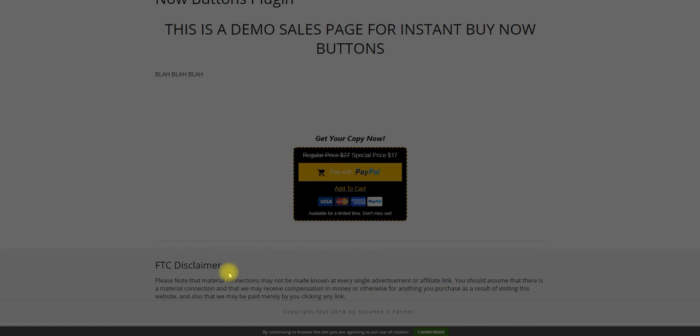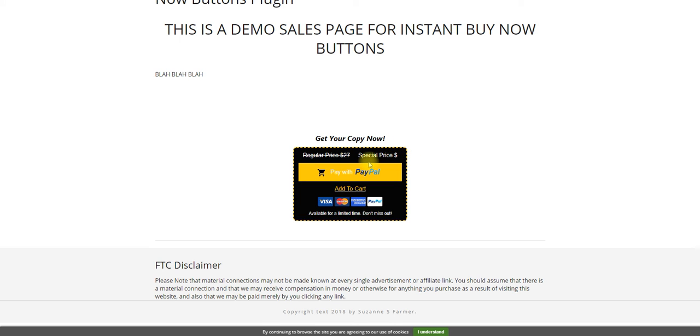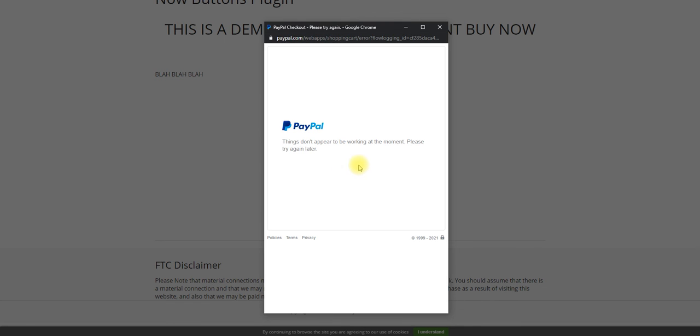All right, so if I were to go back to this page and refresh it, what you're going to see is that, and I didn't style it properly because I should have just typed in, free today only or something like that. But when I click on Pay with PayPal, I'm going to get this error message that things don't appear to be working at the moment. And that's just because you can't check out at PayPal with a zero balance.